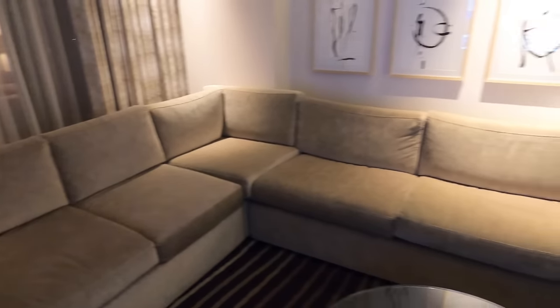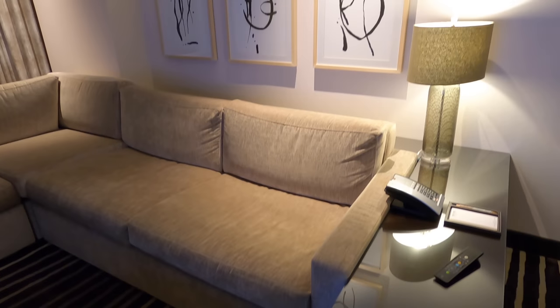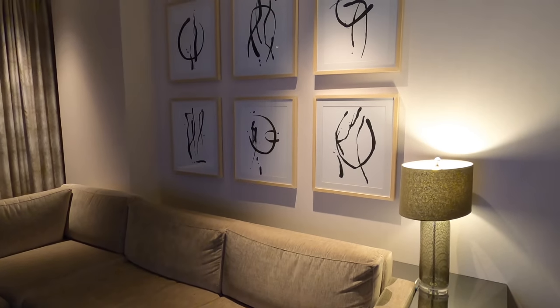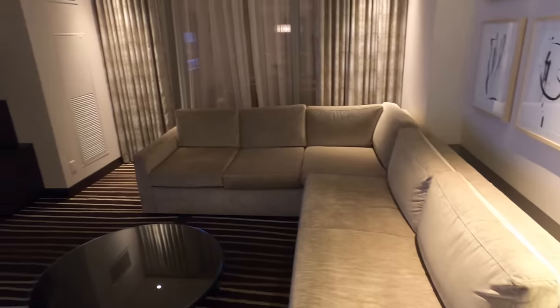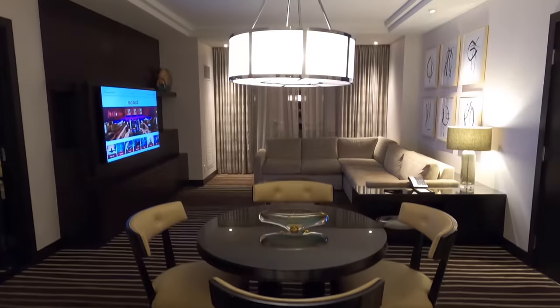Alright, so let's talk about this room. So this is a signature suite, and it covers more than 1,000 square feet. So first is a living room, which has a 65-inch screen TV, along with this huge sectional that is super comfortable. So the living room also features a four-person dining room table along with a wet bar and a powder room.